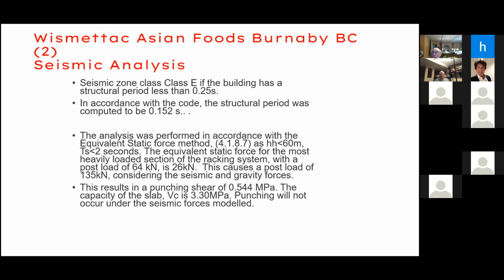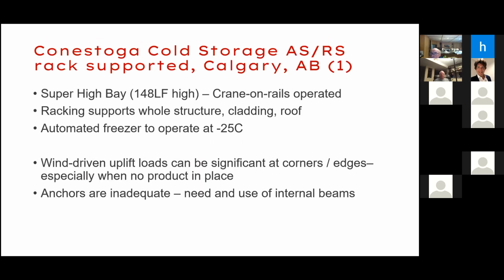And I'm going to go ahead to the next slide, which talks, Kevin, about another type of project. Yeah, so there's a number of structures that are rack supported. Essentially, the racks don't just hold the goods; they also form the columns that hold up the roof, deal with wind loads and that sort of thing. This particular structure for Conestoga in Calgary has 148 foot high. So what is that?